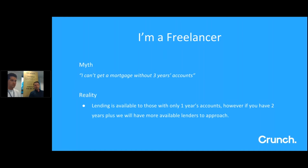And when it's 1 year's accounts, does that need to be prepared by an accountant? Can I prepare those myself if I'm a sole trader contractor? So if you're a limited company, it's going to need to be done by an accountant, via a recognised body, such as someone like Crunch. If you're using a bookkeeper, unfortunately, if lenders want a reference, they're not going to accept your bookkeeper. Sole traders, freelancers, then you can do your own tax return online, or Crunch can do it for you. Again, 1 year's tax return we can work with. Okay, great. That's really good.